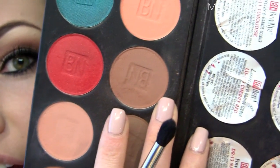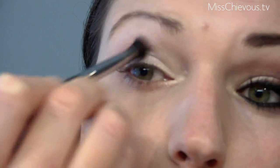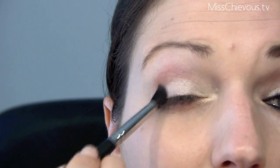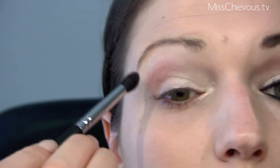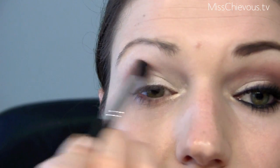This one is by Ben Nye, and it's called Terracotta. You don't have to use this exact color, obviously, because I know Ben Nye isn't very easily available, so just any mid-tone brown. I'm going to start to feather that into the crease with a slightly more precise brush. This one is the Sigma E45, kind of like the MAC 226 if you have that one. I'm just going to start making little circles here and then bringing that in.